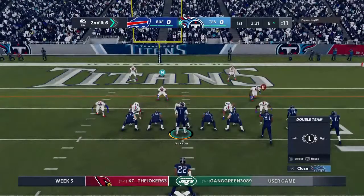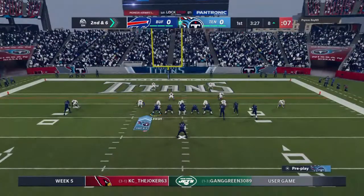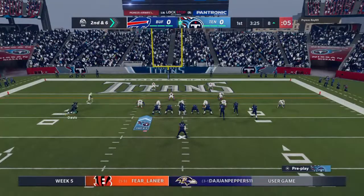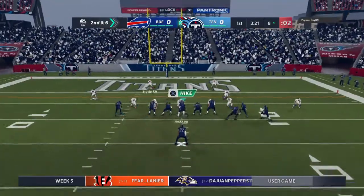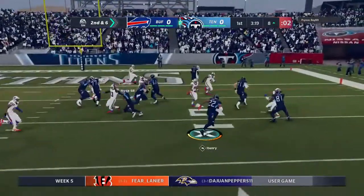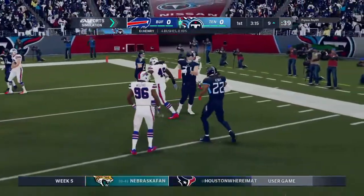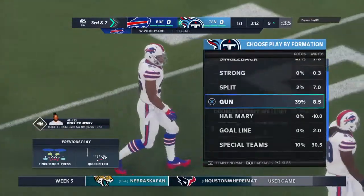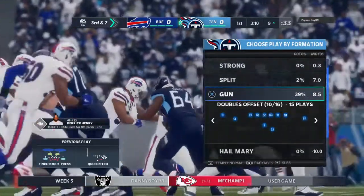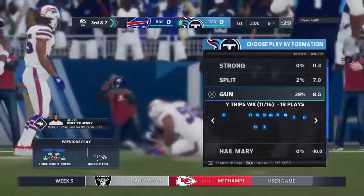Facing a 2nd and 6 from the 8. Let's get off the field, D. Watch twist, watch twist. Check smash. The toss right to Henry. And this time they were waiting for him as he'll be knocked down before he can get back to the line of scrimmage. Now they're going to be dealing with a 3rd and 7, as that one is officially a loss of 1. 3rd and 7.